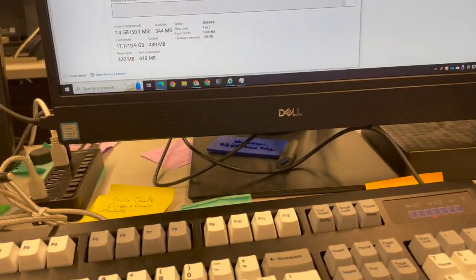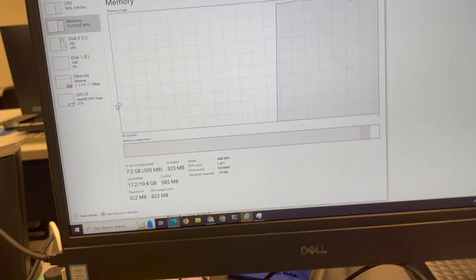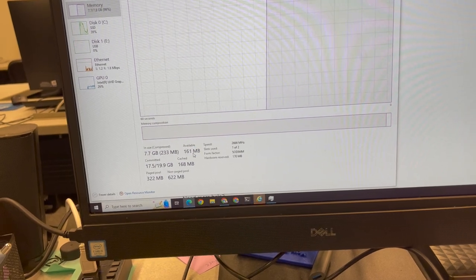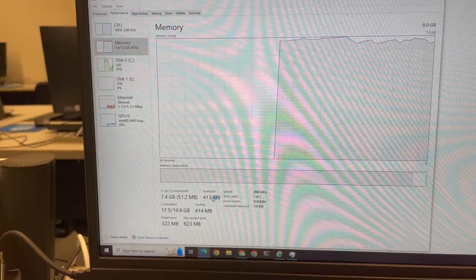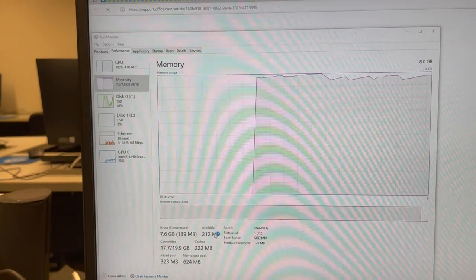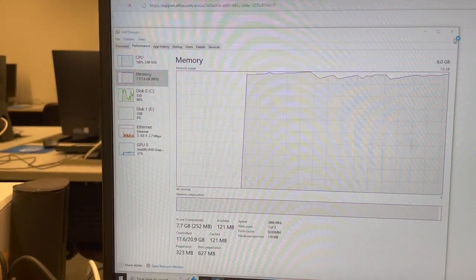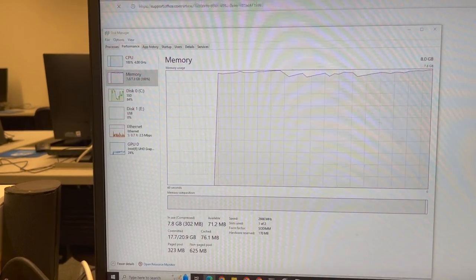So let's see. Wow. So apparently it just keeps offloading stuff to virtual memory. Okay. All right, I've got some work to do, so I've got to put a stop to this foolishness. And you go away.